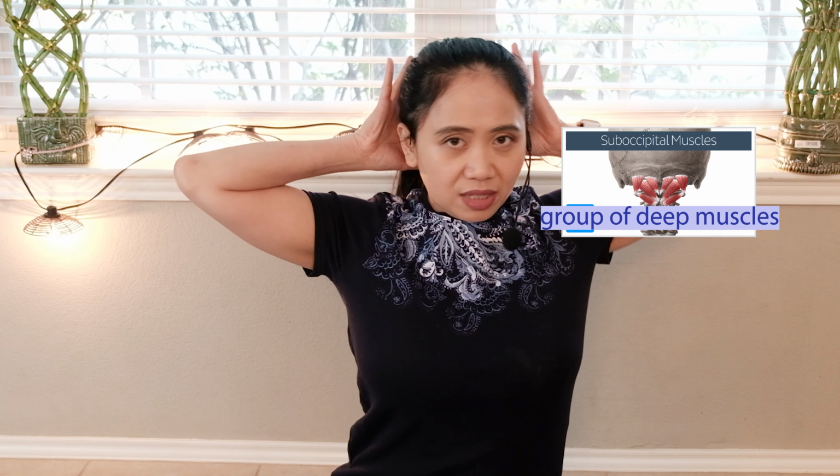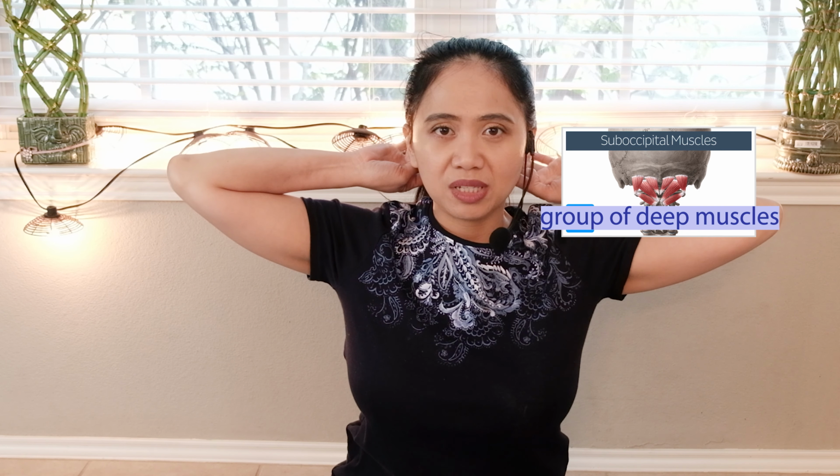And the third muscles we're going to discuss are the suboccipital muscles that start in your occiput area, that hold here, that cause tension headaches if you've been on your computer for a while doing this forward and they get really tight. And I'll show you some strength training to lengthen and improve the support on your head.